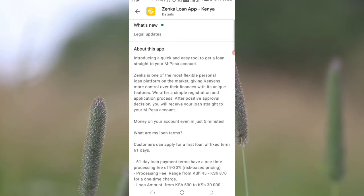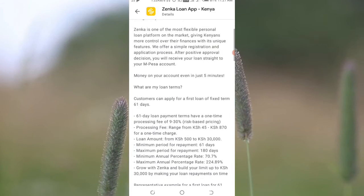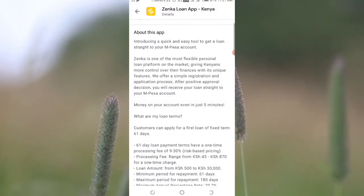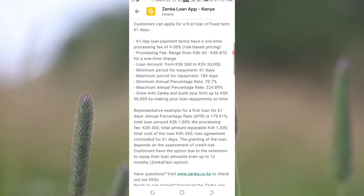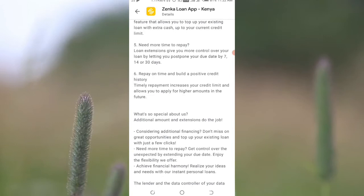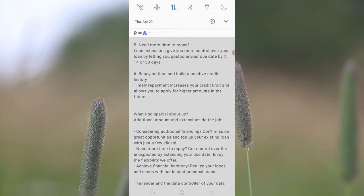All I can say about Senka is that, apart from all other apps, a Senka loan can be applied for even without having a smartphone. Yeah, how is that possible? All you have to do is dial *841 and then follow all the procedures and steps, fill in all the documents required, and then you're going to get your loan. You can also get it here on the Play Store, download it, make sure you read all the terms and conditions required for you to get the loan, and then you're definitely going to get your loan.